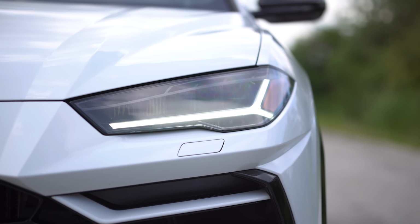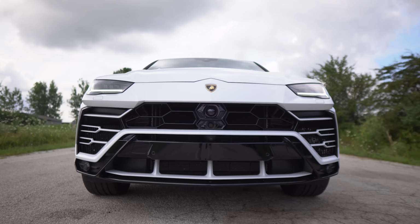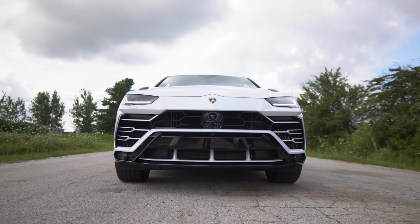Not on the front, but there are some on the back. We've got very Lambo headlights, and that nice Lambo logo up front, and we've even got a cool little radar buried in there, and it doesn't stick out like a sore thumb. And this does have night vision as well.